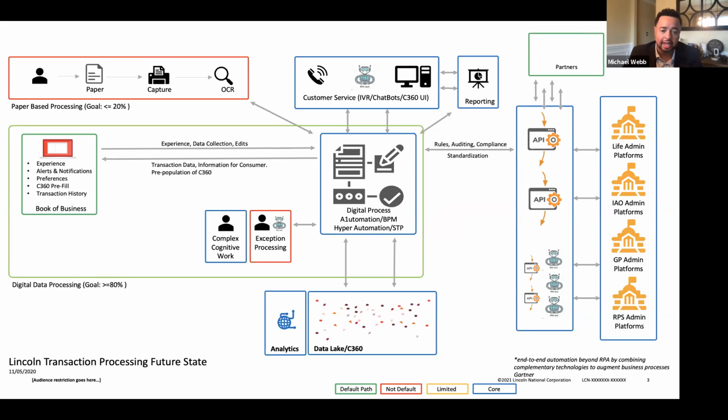The other piece is data, right? I think most of you have heard of big data programs or enterprise data management programs. They're called different things. And ultimately, the goal of that is to know as much as you possibly can about your customer, in order to prevent our business from having to enter data about our customer.